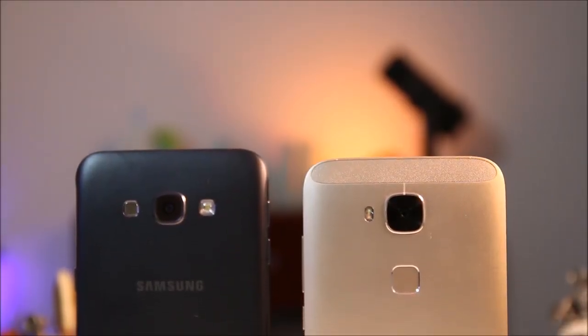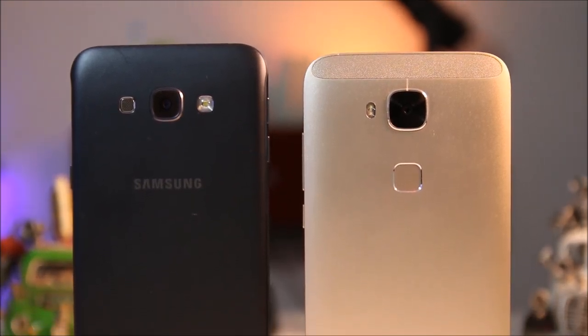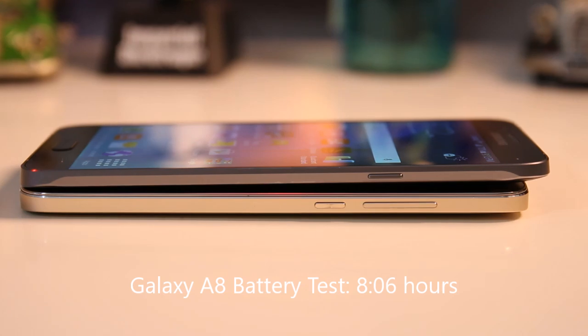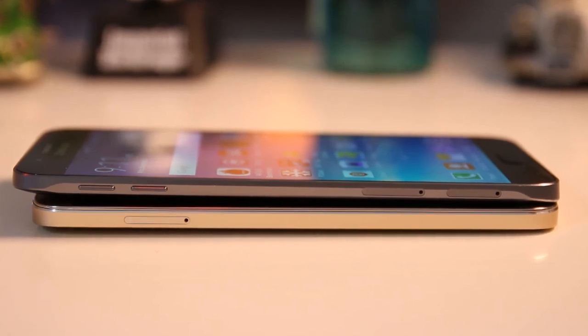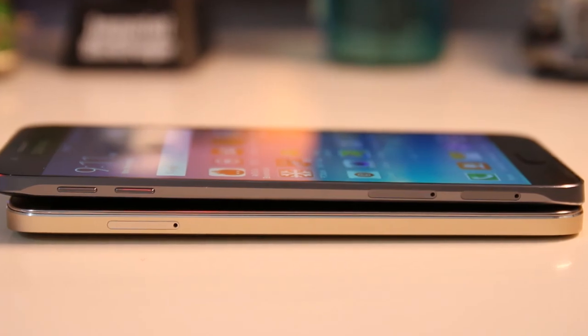G8 also has a dual-tone dual LED flash at the back, trumping the single LED flash on the Galaxy A8. The G8 also uses sapphire crystal LED just like on the iPhone 6. The 3050 mAh battery on the Galaxy A8 lasted us 8 hours and 6 minutes on the standard PCMark battery test, while the Huawei G8 trailed behind at around 7 hours and 46 minutes on the same test.